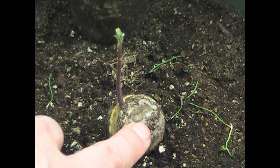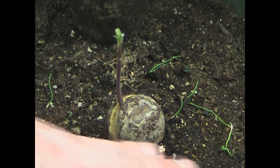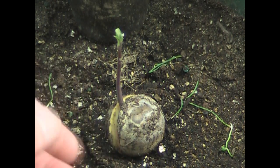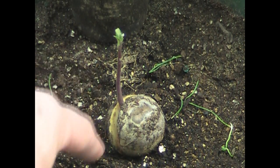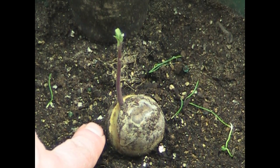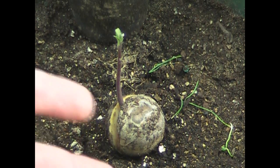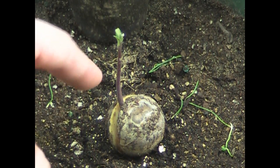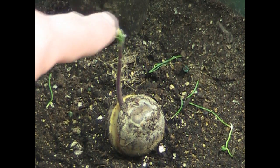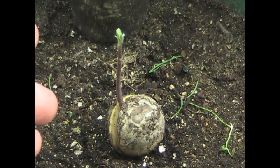You take the avocado pit out of the avocado, and you know how it's really slimy? Take a scrub sponge, scrub it off under cold water, and make sure you get all that gooey stuff off the outside. Bury it three-quarters of the way into soil. Keep it slightly moist, not wet, and in a warm spot. Within about a month, it cracks open, and look what you get. So you don't have to go through any special means to grow an avocado plant.